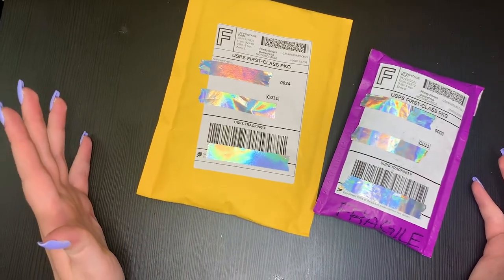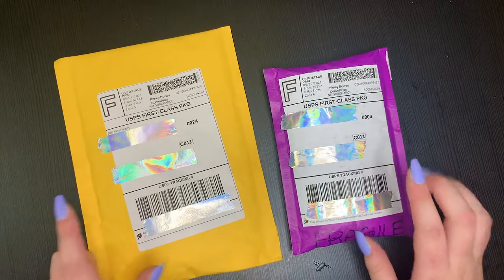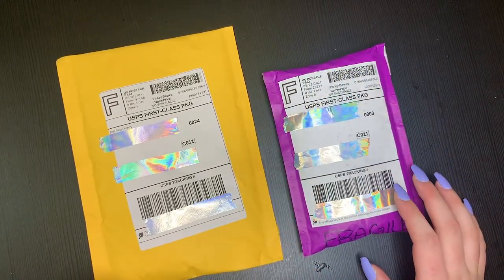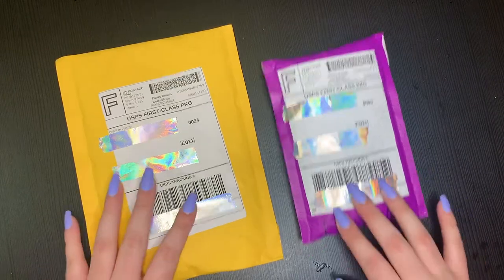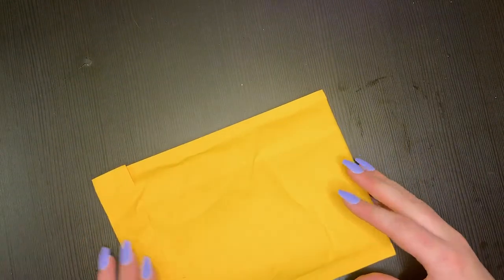I've just, camera, that is rude. This one is from Drill Pen Frenzy and this one is from Kim's Needle Minders. So which one do I open first is the real question. We'll start with Drill Pen Frenzy, I guess.